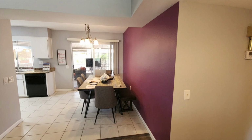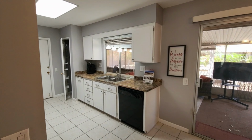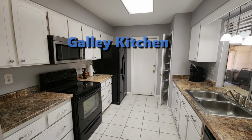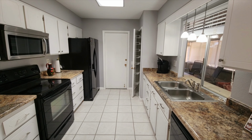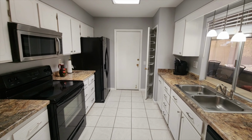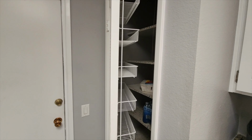We'll walk in to the kitchen right now. There's the eat-in kitchen. This is a typical Webb galley kitchen, but it's been updated with newer appliances and countertops. One thing we notice about these Webb homes is the cabinets are not often replaced because Webb insisted on high quality with the contractors they worked with, and so the cabinets stay. They also include a pantry in most of these homes.